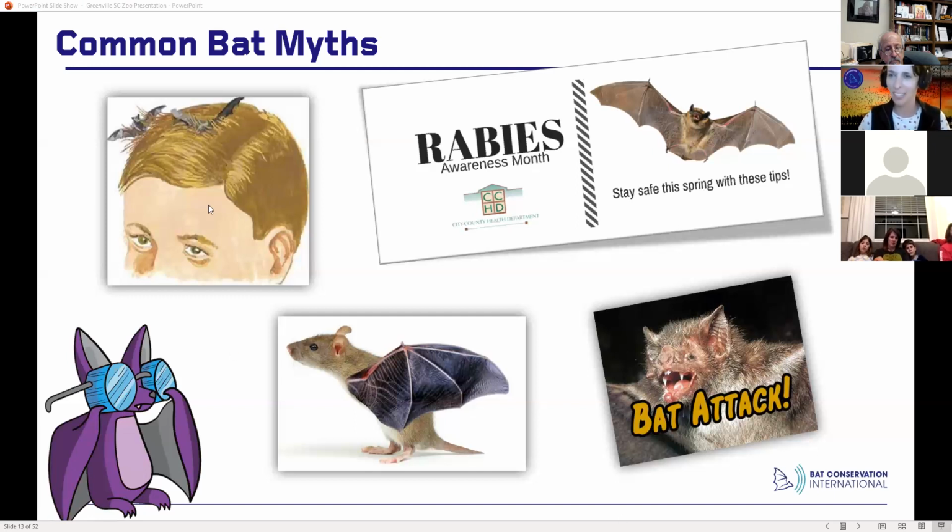This next one is that bats want to get in your hair or nest in your hair. This one's kind of a silly one, but people definitely still say this. I will say bats don't want to be in your hair. They don't want to be anywhere near you. And they can echolocate, and they can find something using echolocation that's as thin as 1 human hair. So they're not going to run into your head by accident. And they do not want to be anywhere near your head. So that one is not true.